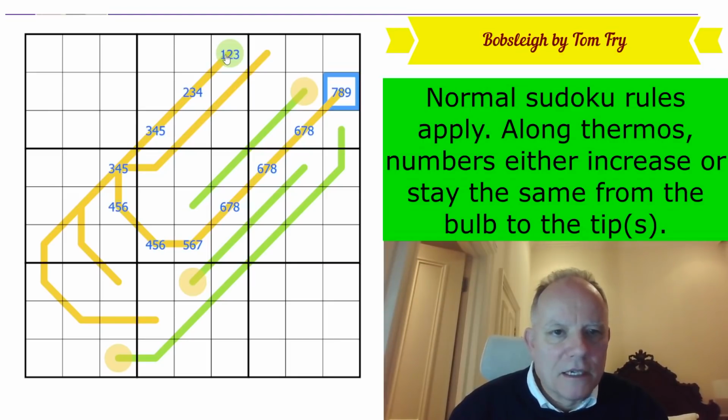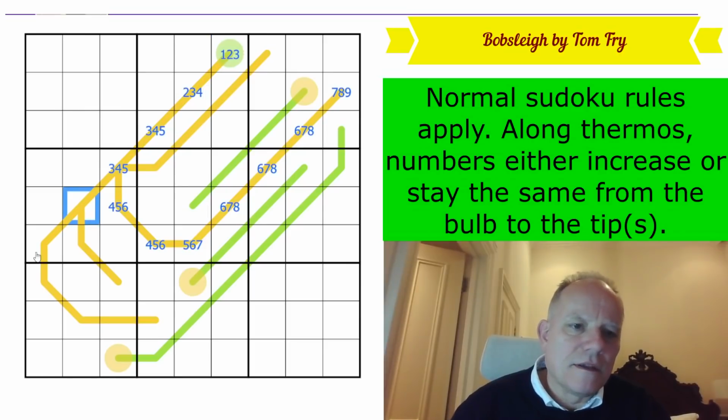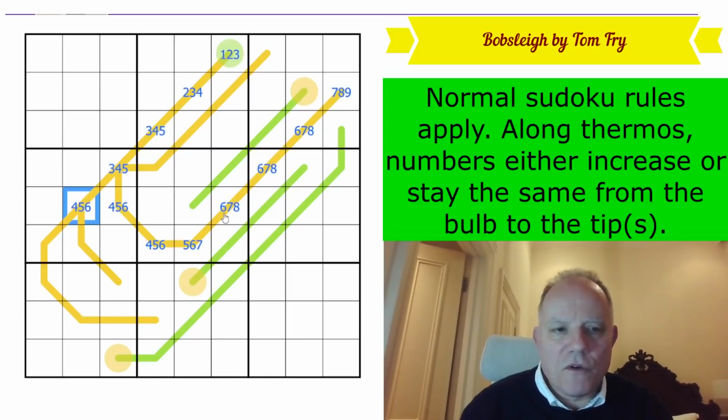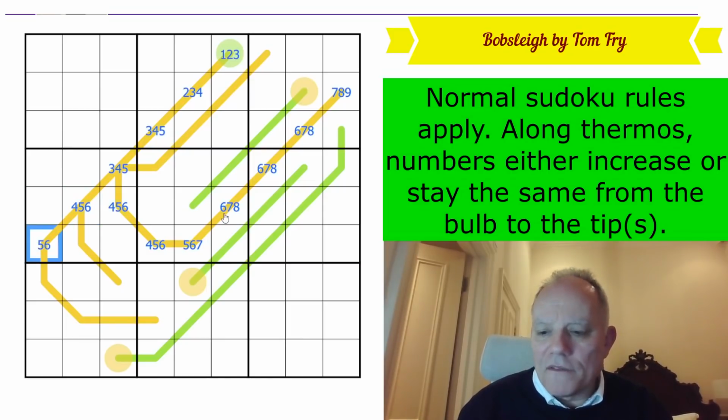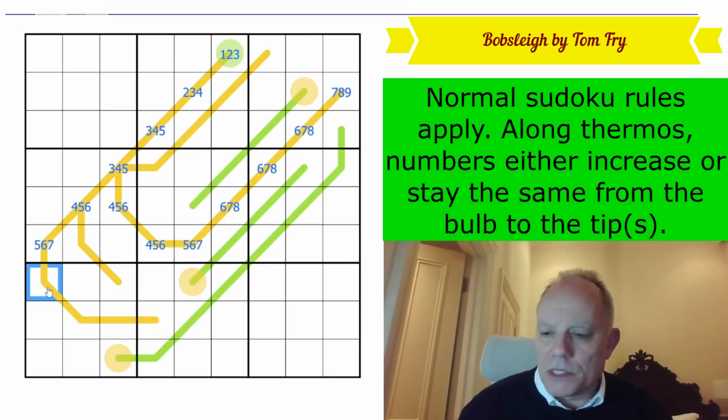How about that? Now, that's not all that useful. Okay, let's take it down this branch of the thermo. We'll start at 3, 4, 5. So 4, 5, 6, 5, 6, 7. This is orthogonally connected, so it's in the same column, so it has to increase again. Actually, something's gone wrong.